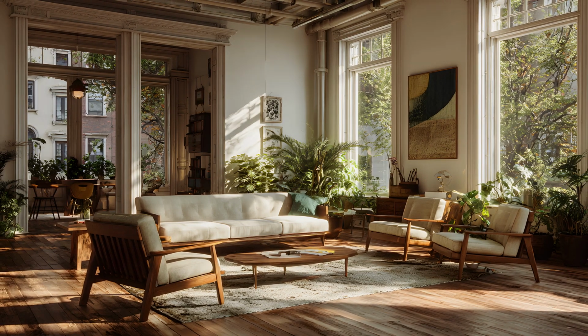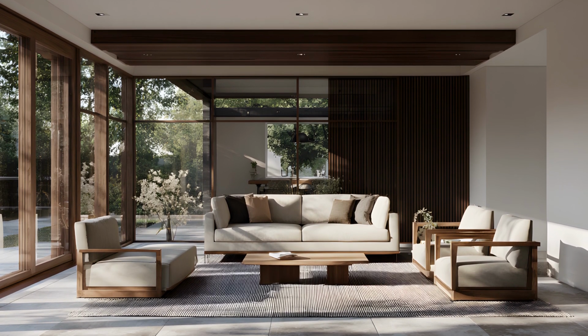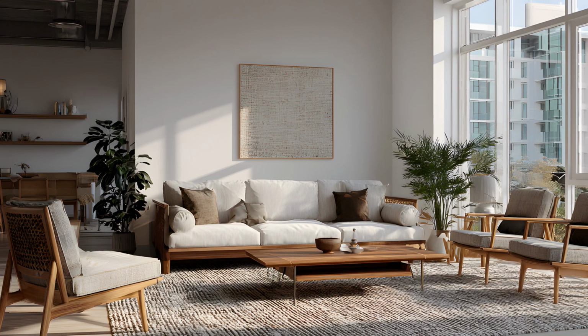As you finalize your layout, think about sightlines. What do you see when you enter the room? When you sit down? When you glance up from your book or your morning coffee? Let these moments feel curated, not crowded. Allow light and space to take their rightful place in the design.